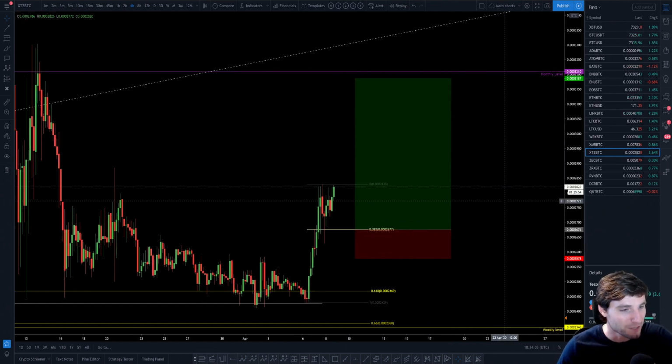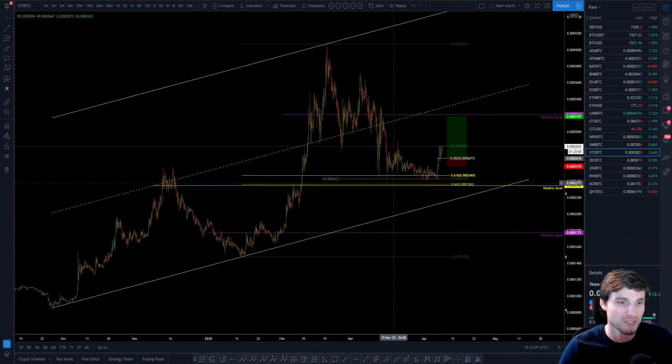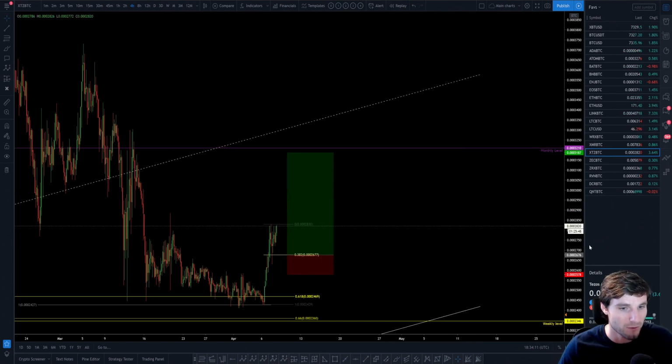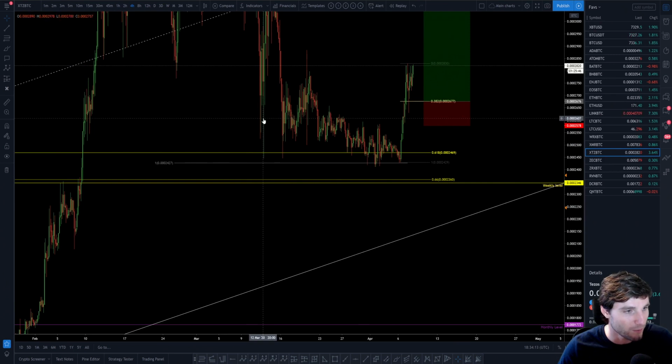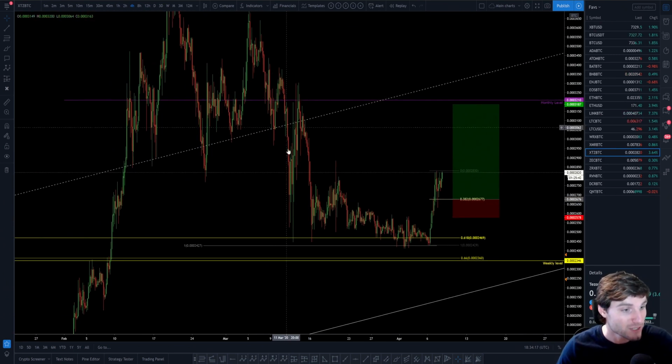But nevertheless, let's go. This was obviously one that we were waiting for. All the way back here, it would have been back on the 12th of March, so we're talking about nearly a month waiting for this. Obviously it came down, it hit that 618 and it had the massive increase in price.